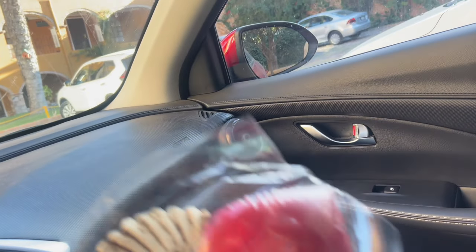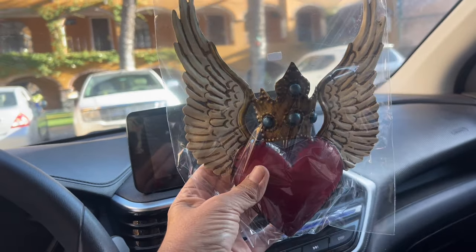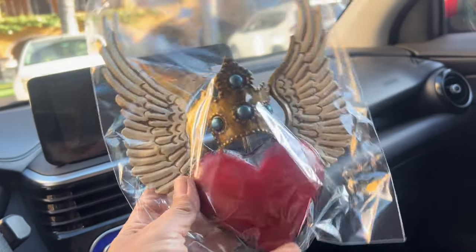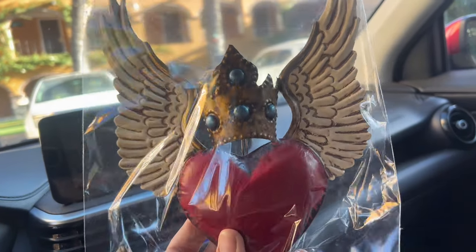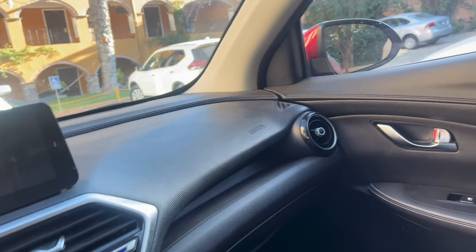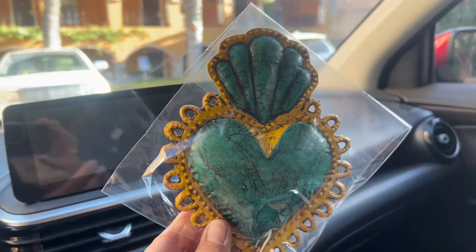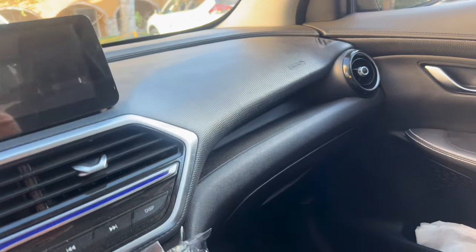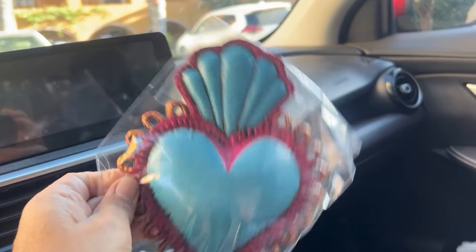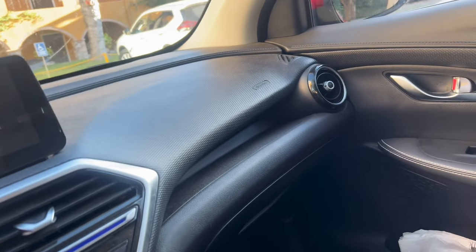And then yesterday I went to an actual shop where they paint these tin hearts. I really want the wooden hearts with the milagros, the little charms on them. They're really super cool, but man, they have gotten so expensive. So I got a bunch of those and a bunch of these in different colors. Here's a yellow and purple one, a turquoise and pink one, a yellow crackle with green.